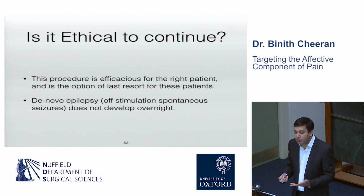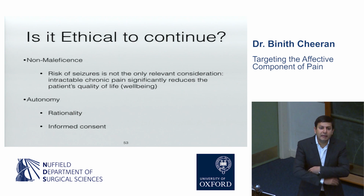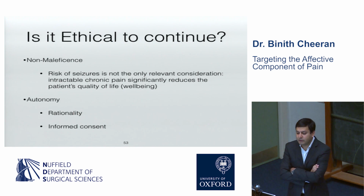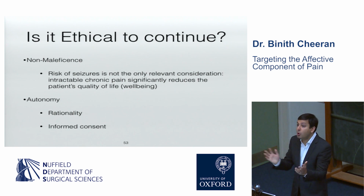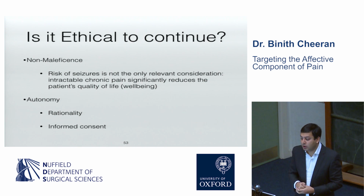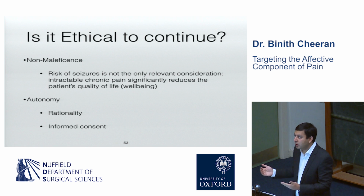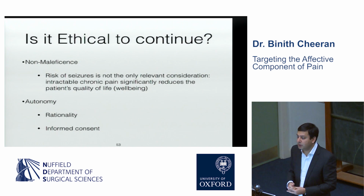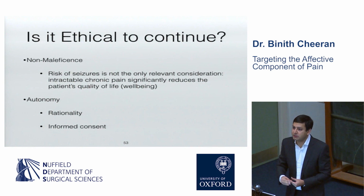And as I said before, de novo epilepsy does not develop overnight, and we can probably prevent it. So I took this to the ethicists at the Oxford Center for Bioethics, and they said, well, typically physicians, and perhaps not as much surgeons, think in terms of non-maleficence, do no harm. But actually, the risk of seizures is not the only consideration. Intractable chronic pain significantly reduces your quality of life, and doing nothing is not doing no harm. And that's a really important consideration. What they felt was that in a situation where you have a procedure that can produce significant side effects, you should rely on patient autonomy. And there are 2 principles there.